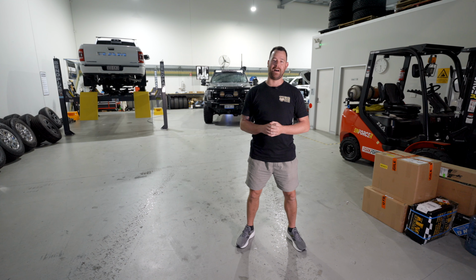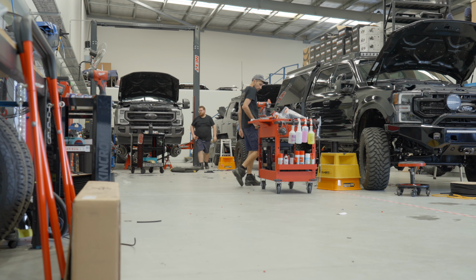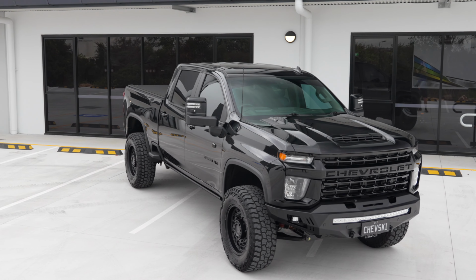August is fast coming to a close. Tomorrow is the 1st of September. We forgot to do a workshop walkthrough at the start of August. We were bloody busy, with a lot of Fords in the shed. It was Ford month for August. A couple of tough looking Chevy builds got finished off. Here's a quick walkthrough.